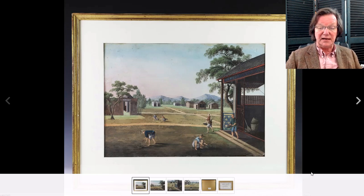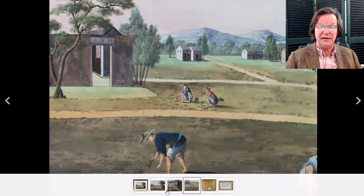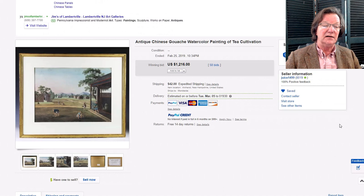But it's a nice looking watercolor, beautifully done, and it did pretty well, okay? And these occupational paintings always have a following. It brought $1,216, but a good value. These are nice, they're always top quality painting, and people collect them, especially the occupational ones, and court scenes always do well.